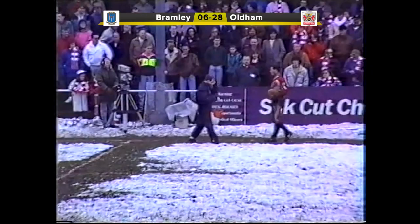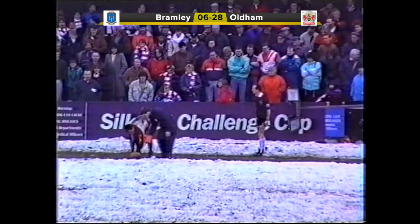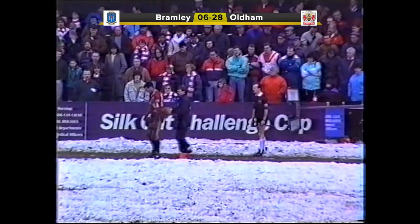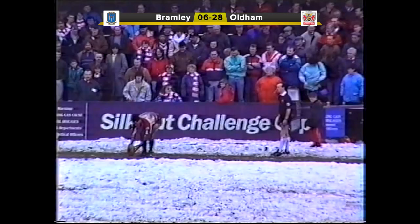With 10 minutes or so left, 28-6 to Oldham. Surely this cup tie now has gone Oldham's way after a difficult and frustrating first half. Oldham have come good in the second half. Conditions not at their best, as you can obviously see. This would be a good one for Duncan to kick.